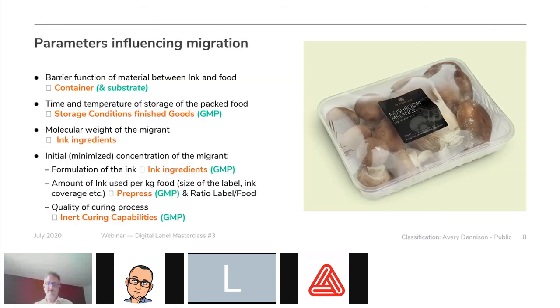So what parameters are influencing migration? Again, important: barrier function of the material. That might be container and substrate. Container is print buyer responsibility. Substrate, for example, is also print buyer, but we've just learned that Avery Dennison is offering a whole lot of different solutions. I cannot be strict enough and open enough with the storage conditions of finished goods.